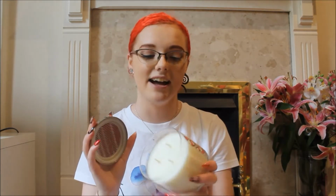And the second one we got was root beer float. Now my boyfriend didn't like this one as much, but I love it. It smells just like root beer and it's amazing. I got introduced to root beer just before I went away by my best friend, and it tastes just like dandelion and burdock, which we have in the UK. I think they might have it in the US, but root beer is basically the exact same thing. I had so much root beer while I was over there, so I just had to buy the candle to remind me.